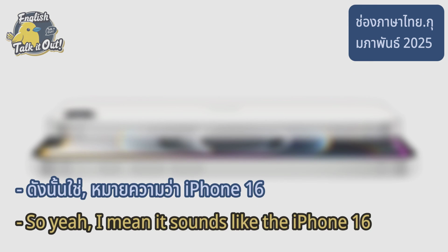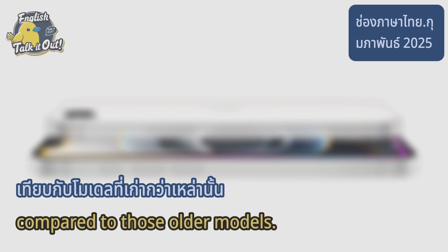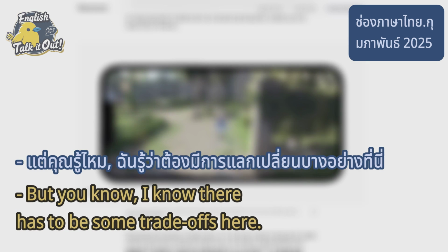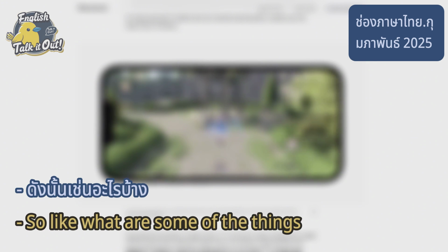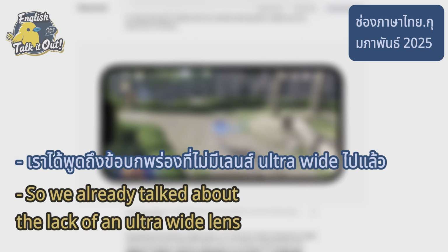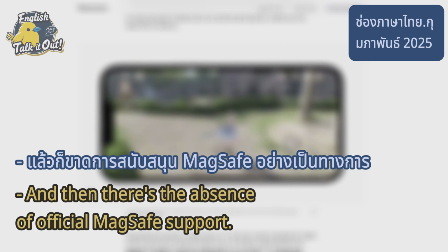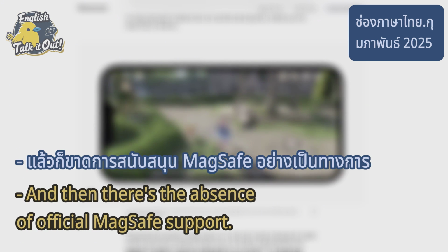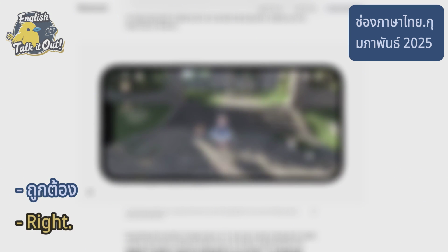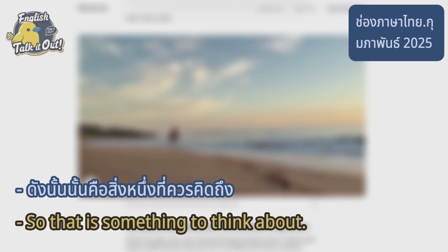Cool. So it sounds like the iPhone 16 is a pretty compelling package, especially compared to those older models. Yeah. But I know there has to be some trade-offs here. Right, there always are. So what are some of the things that we should be thinking about? We already talked about the lack of an ultra-wide lens, which might be a deal breaker for some. And then there's the absence of official MagSafe support. So no magnetic charging or any of the accessories. Right. And a lot of people have those. So that is something to think about.